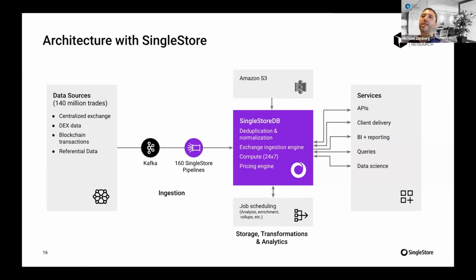And we've got all kinds of processes on top of this. We've got an internal ref master, and that flows into all the normalization we do. We have a way to do scheduling, and depending on what it is, you can imagine our pricing engines run all the time. So they have their own EC2, and they're always keeping that busy. Things that run hourly or daily, we tend to use something like a Lambda function in AWS. They're very inexpensive, and those run against SingleStore.